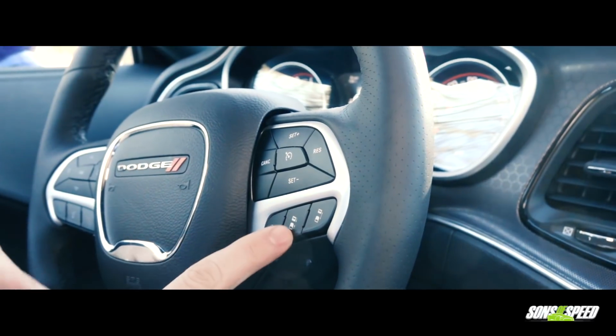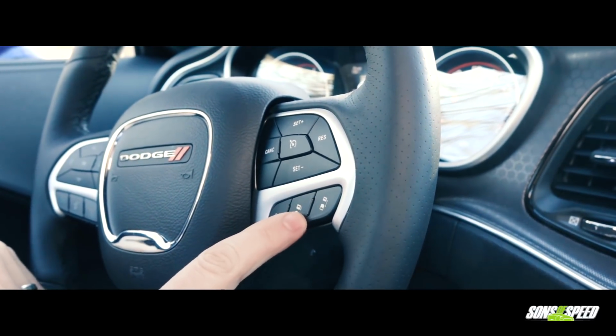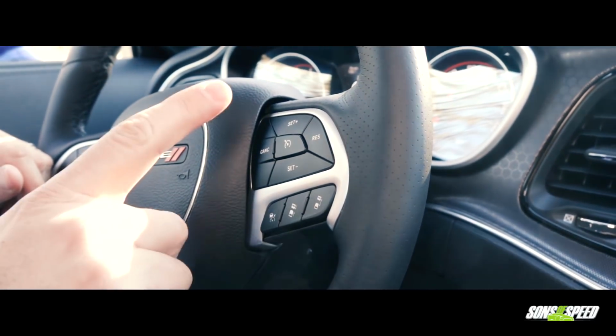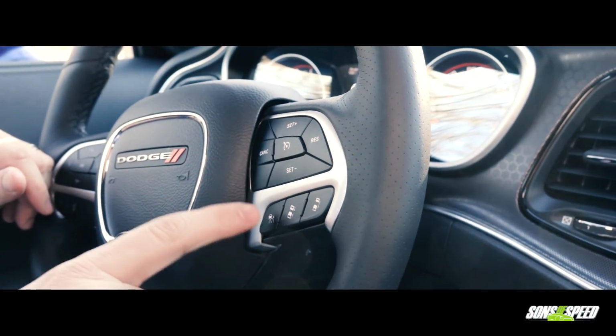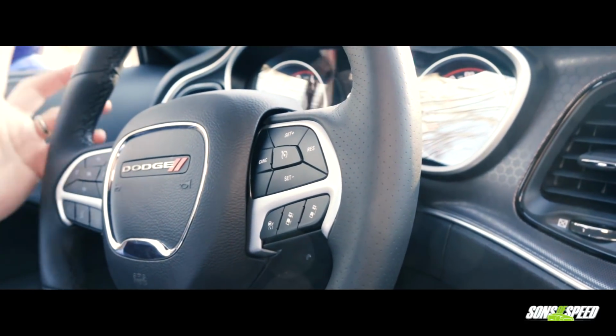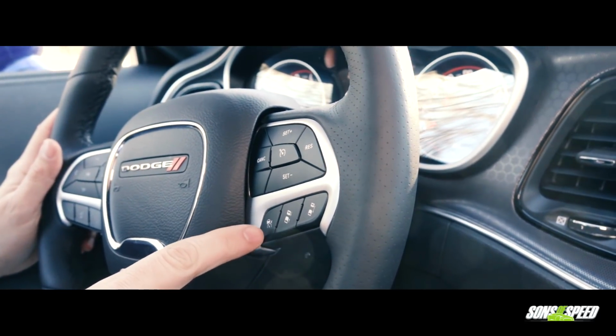This one will slow you down, and you can increase or decrease the distance between the car in front of you and your car. But this one won't. And if you get used to this and you hit this one by accident and you think the car's going to slow down and it doesn't, you could be in for a fender bender.